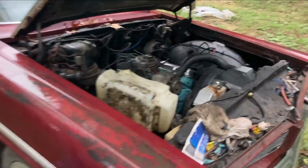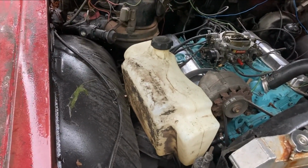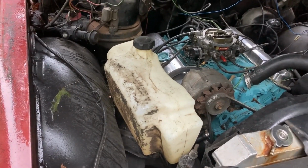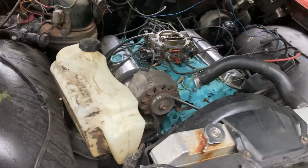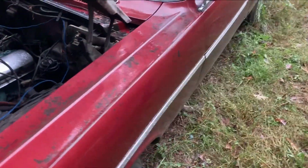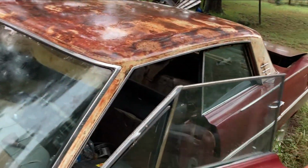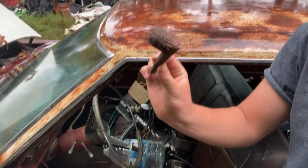So this is either the biggest windshield washer bottle on planet Earth, a good-sized radiator overflow, or a gas tank off a riding mower. Gas tank off of a riding mower. That's what I thought. Still got the single circuit master cylinder, drum brakes up front. Almost looks like a mod top with what's going on with the finish there. Yeah. Got my smoke pipe.